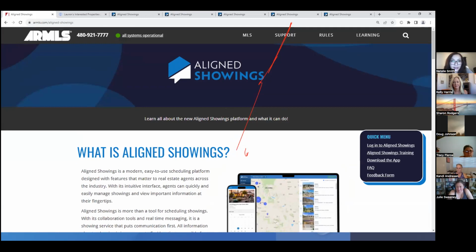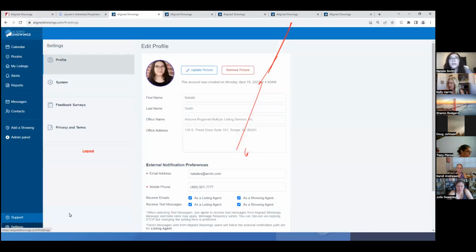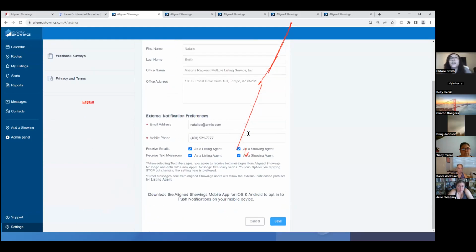All right, great. So a couple of things here. Oh, yes, I wanted to show you those notifications. So let me go into my main settings here. When you do access aligned showings for the first time, I'd probably recommend popping in this page just to verify that your email, your phone number are correct. Ideally, it should be. It populates from the MLS, but I would double check this. This is where you can receive those email notifications, those text notifications.